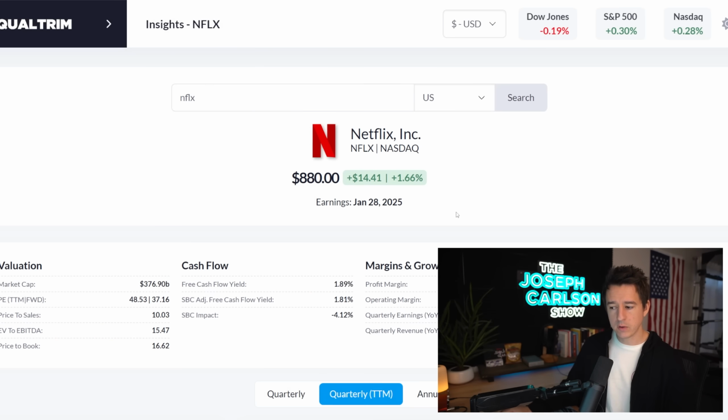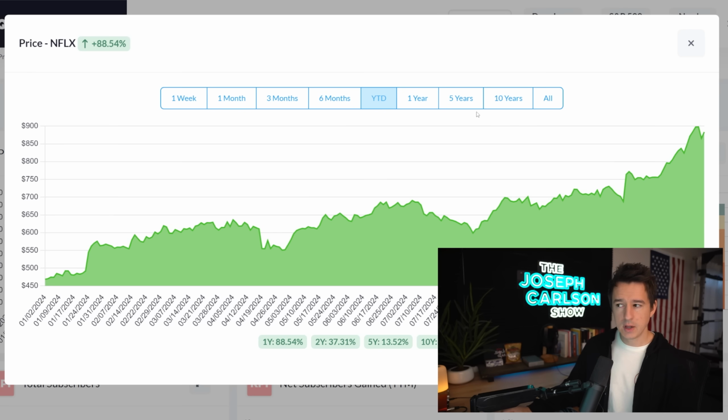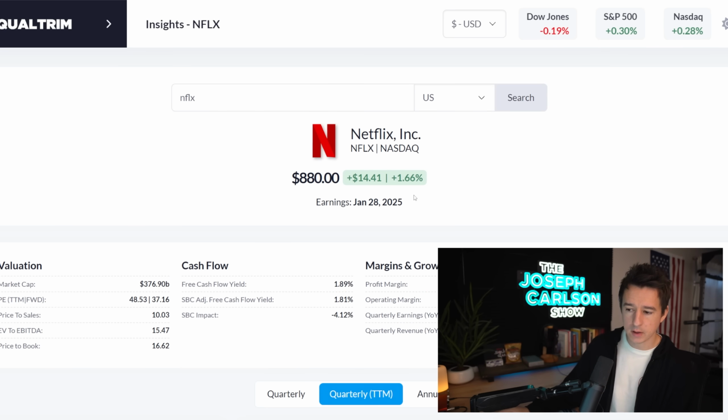The company's had explosive growth. We've seen the performance of it. In 2024, the company's had 88% returns. In 2023, the company had 60% returns. So back-to-back, incredible outperformance by this company.